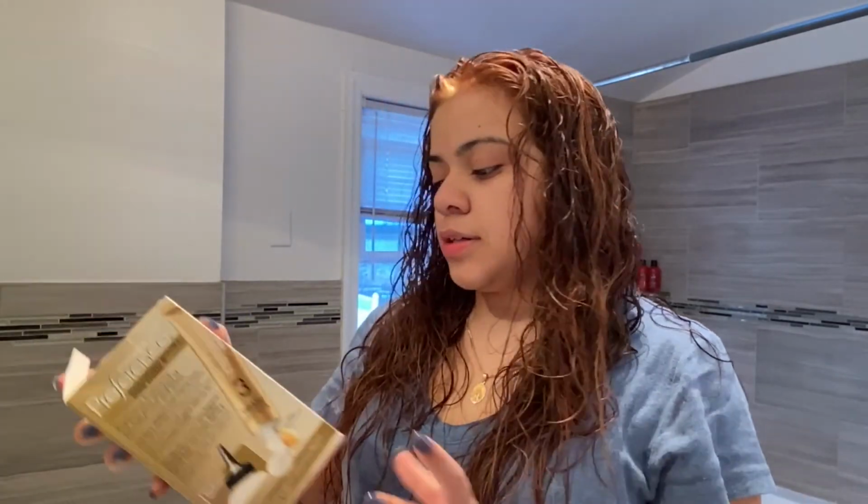Okay, so I used this dye. I already took it out. I feel like the brassiness did not go away. My hair ultimately looks lighter in general, but the tone overall is still pretty dark, and there are more highlights, which I believe is the reason why it looks lighter.